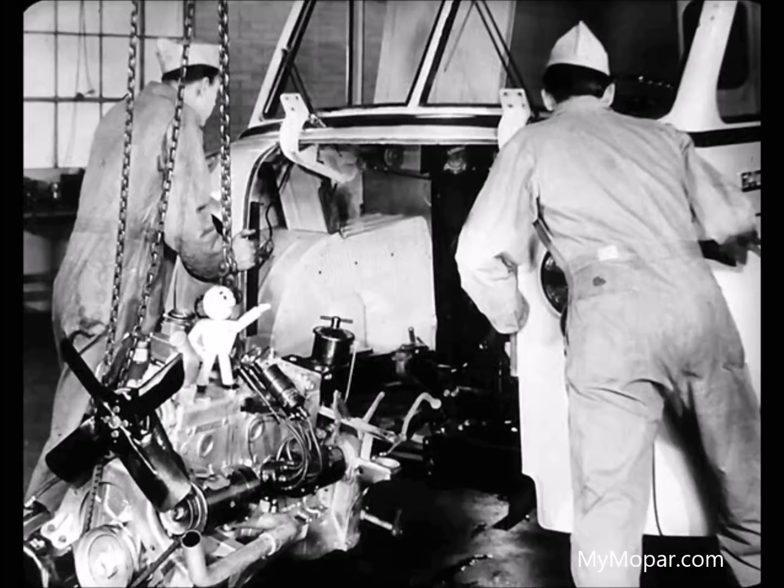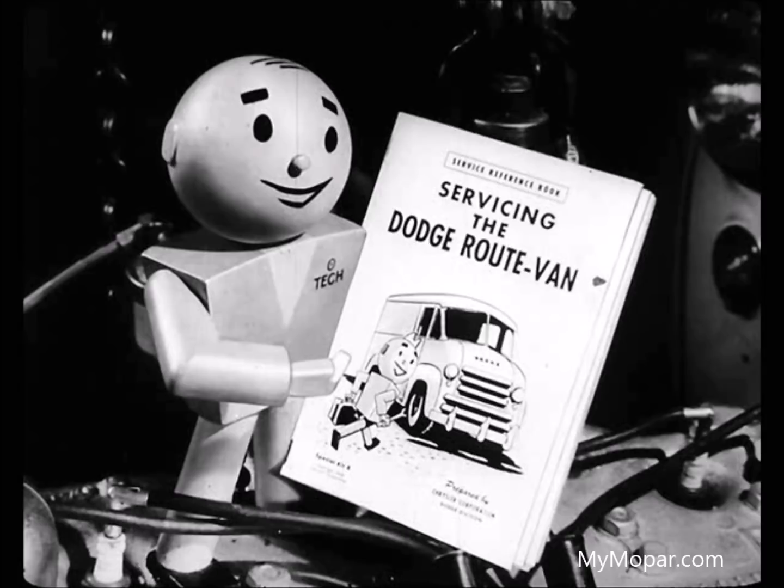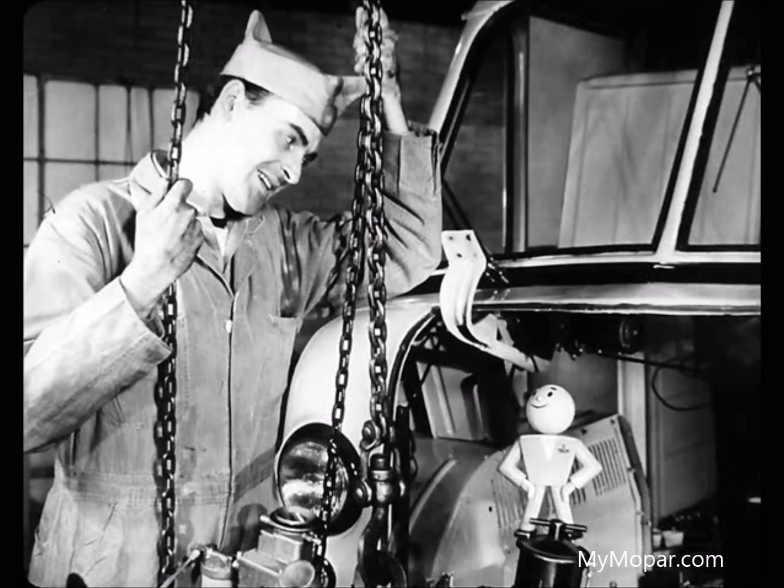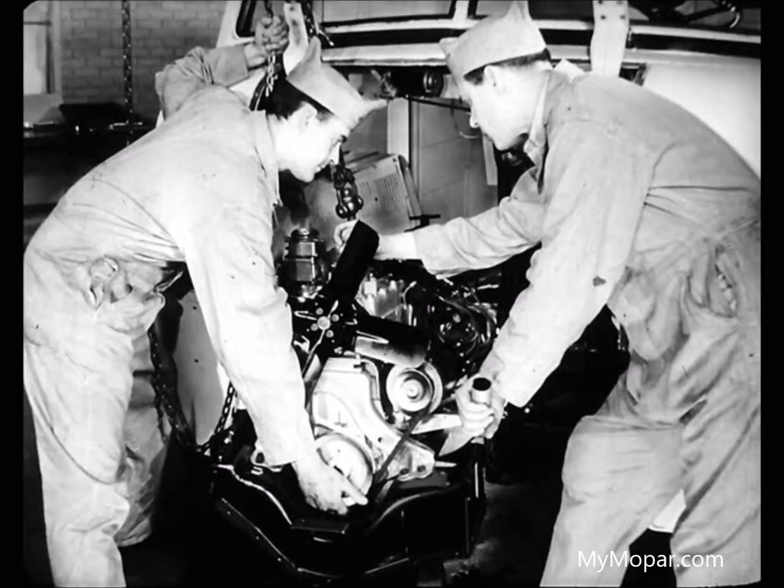And now that you've got the engine out, I don't mind telling you the whole procedure for doing this job is right here in the reference book. Now, let's get this engine back in. And don't forget to bleed those brakes, Art, before you button this job up for the road test. Right. As soon as we get through here, let's see what else is new about this route van.